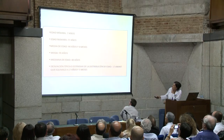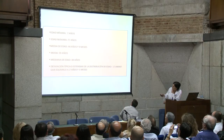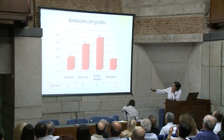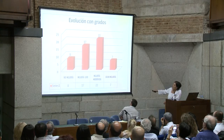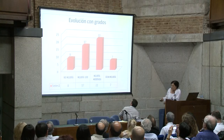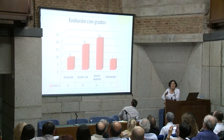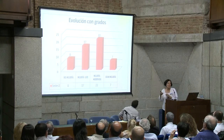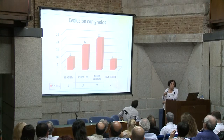This is the representation according to age and sex. Mean age, 44 years. You can see that with immunotherapy, there has been improvement. Mild improvement in 17 patients, moderate improvement in 22, and significant improvement in 7. No changes in 8 patients. Let me mention once again, these are just approximate data.